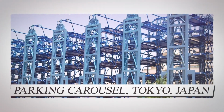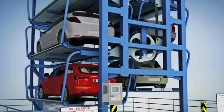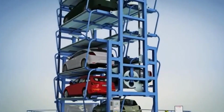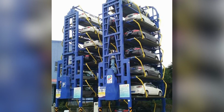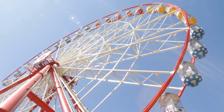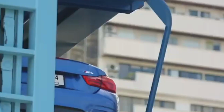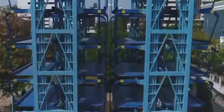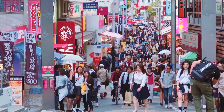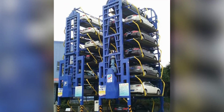Number 5. Parking Carousel, Tokyo, Japan. The idea of a parking carousel has already been shown in movies, and the parking carousels of Tokyo are very much real. Just like with a Ferris wheel, the idea is simple. You drive into what appears to be a single garage, and after you exit, the car is hoisted away on a carousel and stored in a vertical tower. It may seem too far-fetched, but when space is at a premium and you live in a country as space-challenged as Japan, garages have to be built vertically.